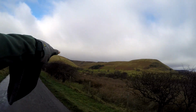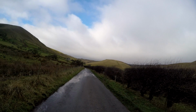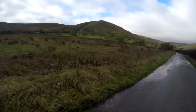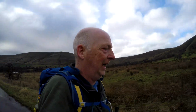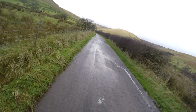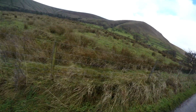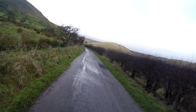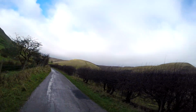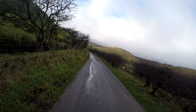And we're heading up there, Crowden Clough, then over the top there. A little bit breezy and a bit chilly, and still a bit of ice from the weekend when we had a bit of snow. Nothing too dramatic. It might be a bit sketchy going up some steeper paths up there, we'll see when we get there.